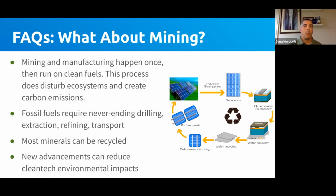But an important point to bear in mind is that mining and manufacturing processes for creating a wind turbine or a solar panel or a battery happen once, and then you get them built, you get them installed, and then the wind turbine runs on wind. The solar panel is fueled by sunshine. The battery gets charged up by an increasing amount of those clean energy sources, and then they're done. Your manufacturing and mining process for that particular product is done.